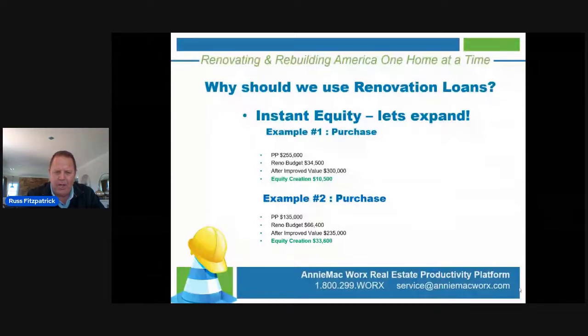But if we're going to summarize a couple of the examples of instant equity, we purchased a house under renovation lending for $255,000 with a reno budget just under streamline at $34,500. You have to keep your reno budget under $35,000 to stay streamlined. The after improved budget was $300,000 real time, and that was simply $10,000 in extra equity for that consumer.